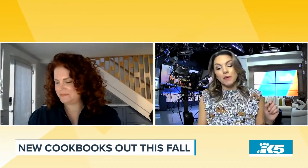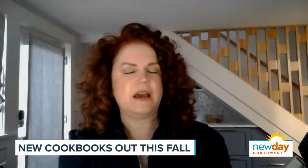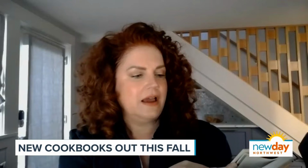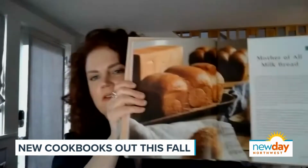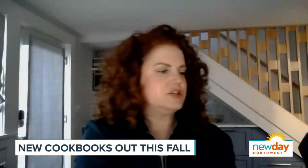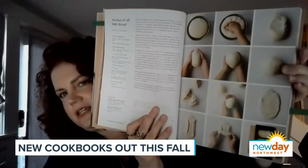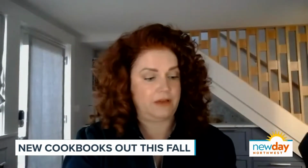Moon Cakes and Milk Bread by Kristina Cho. Yeah, so this is a really wonderful Chinese baking book that actually just came out yesterday. And I really appreciate it because Christina has really taken the time to go into great detail about each recipe. So, for example, we've got milk bread here, which is one of the quintessential recipes in Chinese baking. And she goes into great detail about how to shape it and proof it and gives a lot of detail in the recipe. And then each variation has that same level of detail.